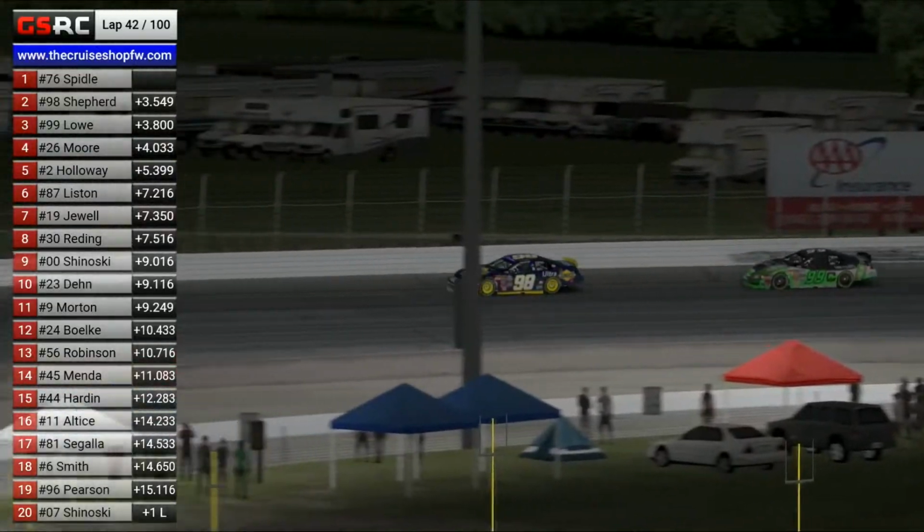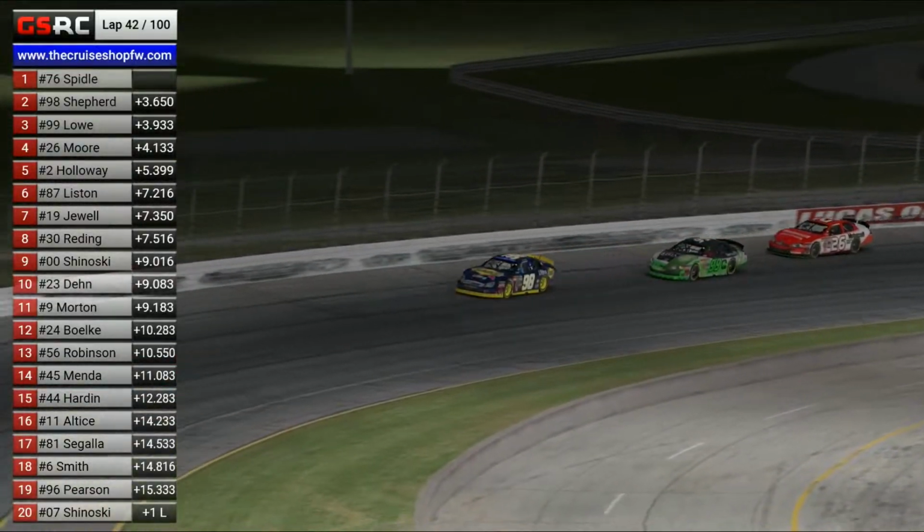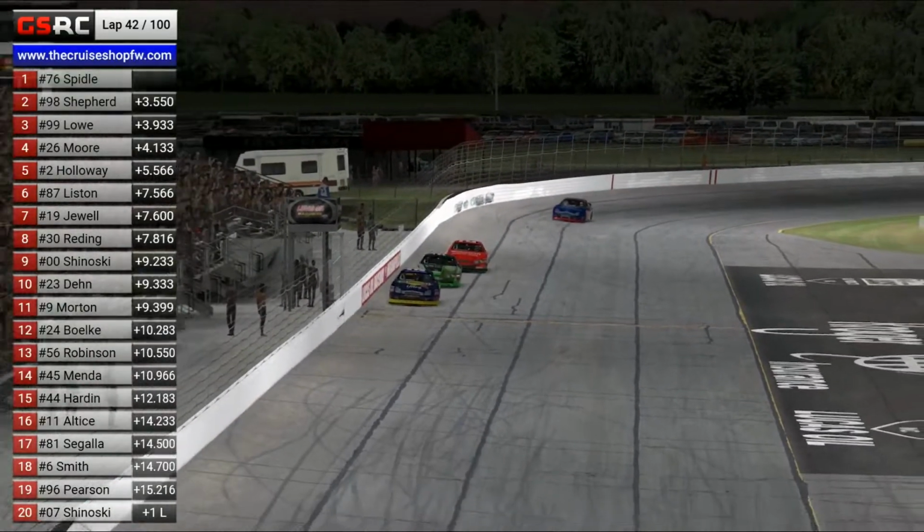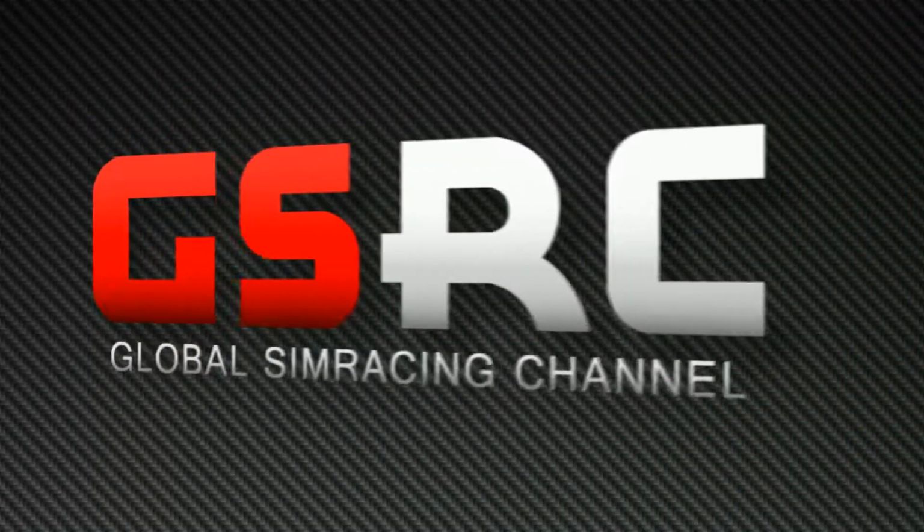Well, we've got some big news up front. J.R. Shepard has now got around the 99 of James Lowe. Looks like we're going to head over to a replay to get a look at that pass for second position here.